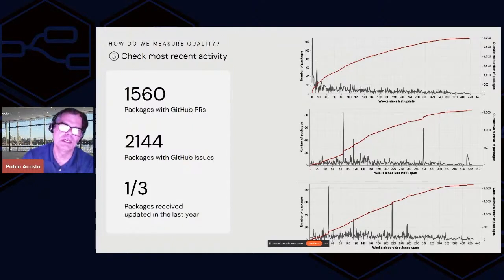So here I'm showing 3 plots. The top one is the weeks since the last update, and the number of packages within that week. The second one is the age of the oldest PR that's open, and the last one is the age of the oldest issue that's open. So about a third of the packages have been updated in the last year, a somewhat arbitrary timeline, but that's the number. And then you see the number of packages that have PRs and issues.